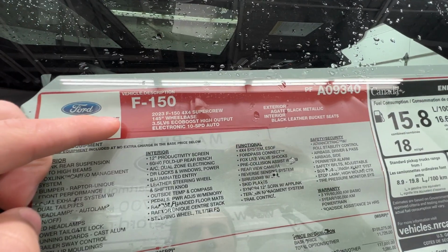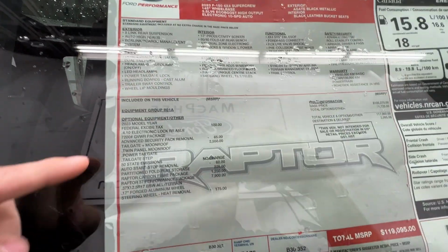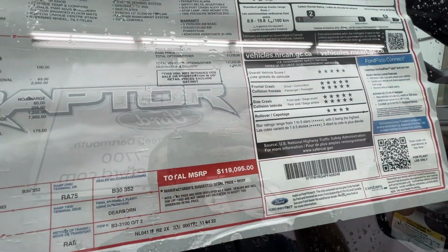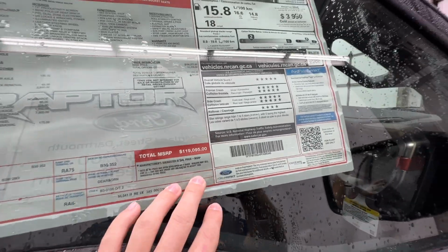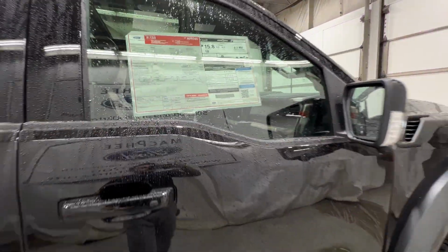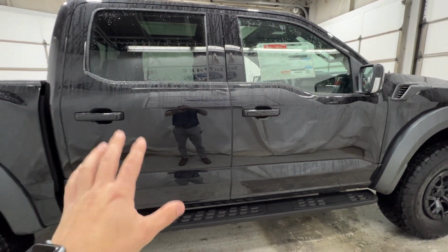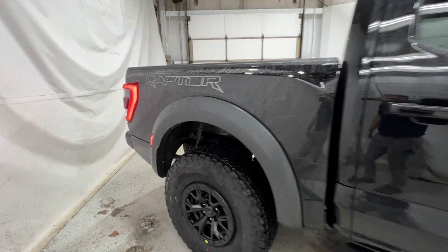Take a look at the window sticker here. Again, we do have that 2023 right there. Some of the options that this particular one has bring the price to just over $119,000. That is Canadian pricing, so just keep that in mind. Of course, it's a SuperCrew, which is actually the only way you can get a Raptor now. So it's 4-door with the 5.5-foot bed only.